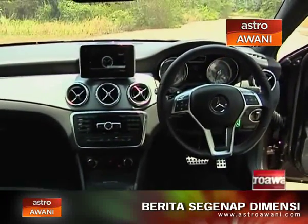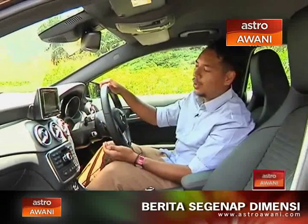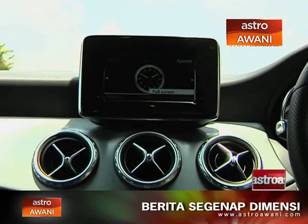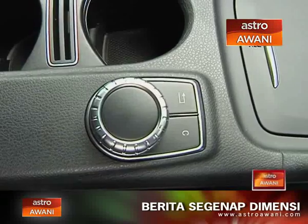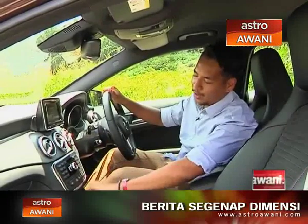The design is clean, it is very classy. You do get bits that are familiar to you, like these vents over here, this free-standing screen that you get up here, and also the interface wheel that you have over here.